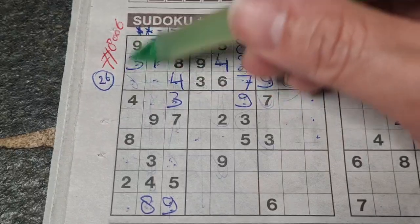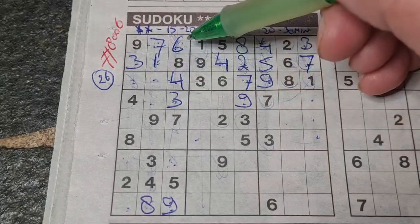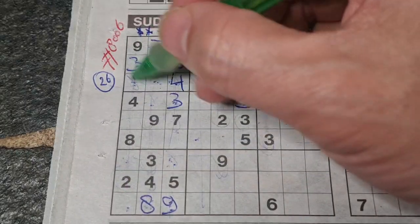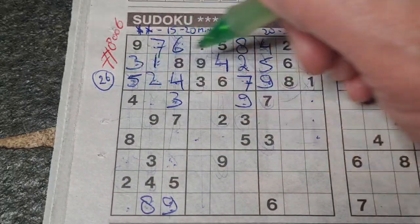2 missing numbers in this big square. 1, the 2 is missing, the 3, the 4, and the 5 is missing. 2 and the 5. We have a 2 in the first column, no 2 there. 2 should be here, and the 5 goes there.